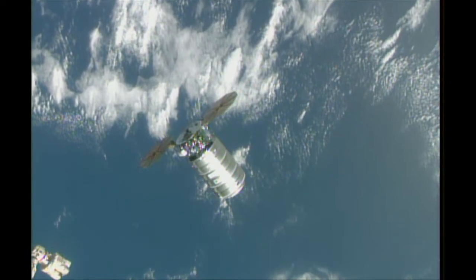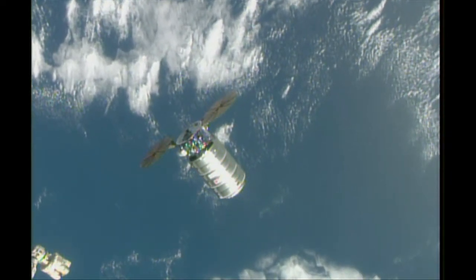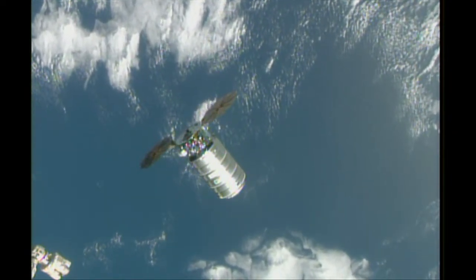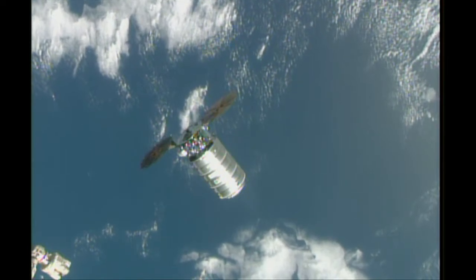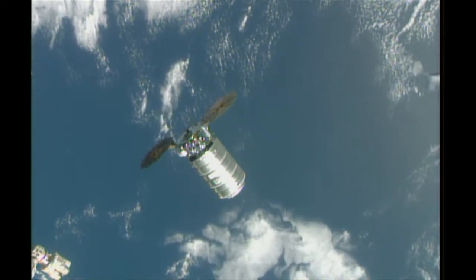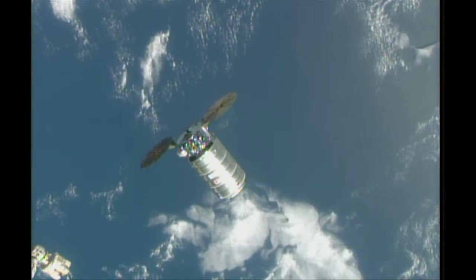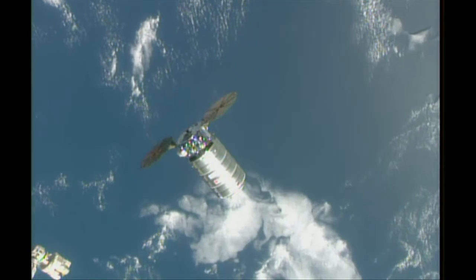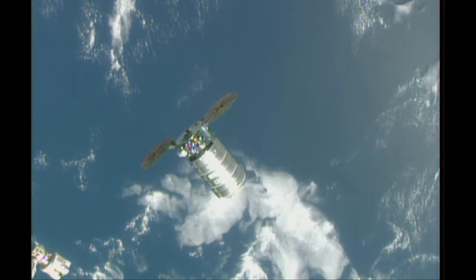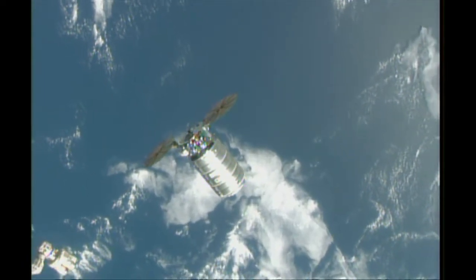Flight controllers just flipped the camera to get a better view of the station's robotic arm and Cygnus. Again, Cygnus is holding at about 30 meters away from the station. You can see the tip of the station's robotic arm there, toward the center of your screen. That's where Cygnus is heading next after the go for departing the 30-meter holding point. It'll go to a range of about 10 meters away from the International Space Station, about 10 or 12.